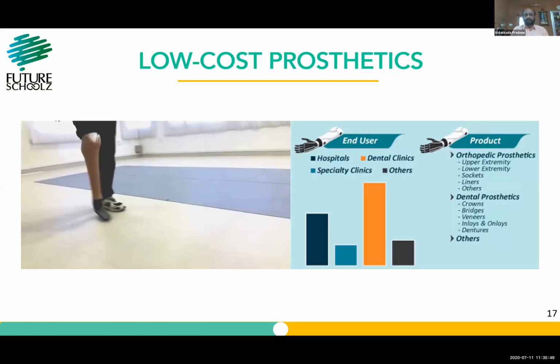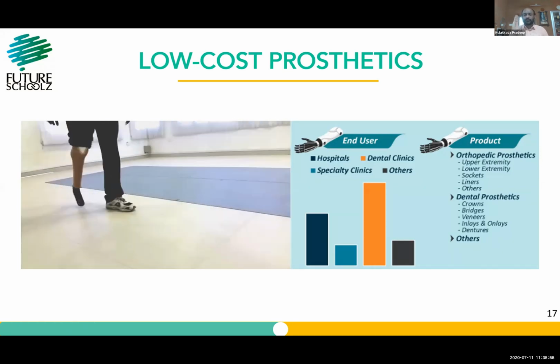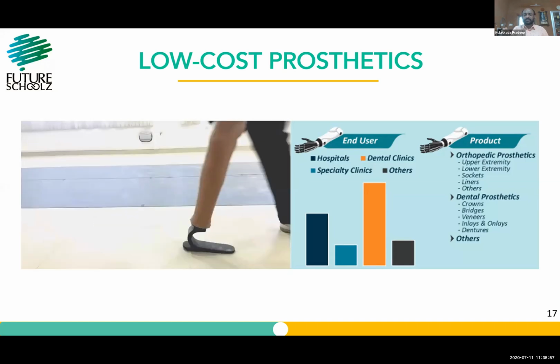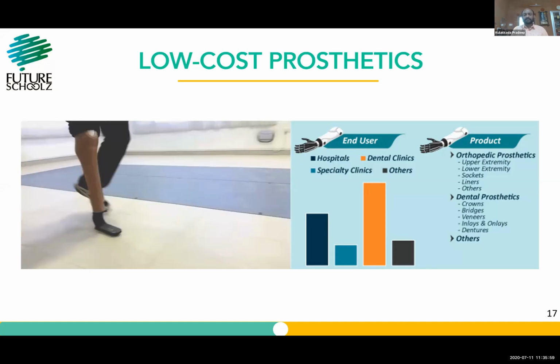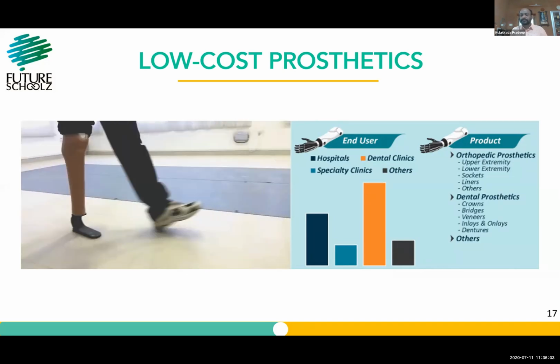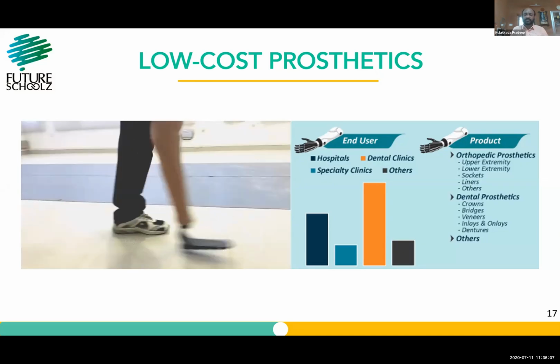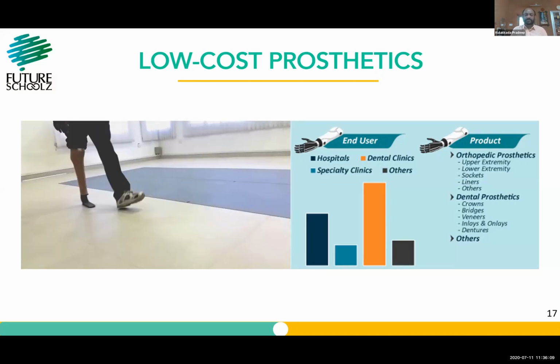Low-cost prosthetics is a very important area. The end users will always be hospitals, dental clinics, specialty clinics, and others. Most of the products are orthopedic prosthetics, dental prosthetics, and other areas. I am not mentioning each and every branch.